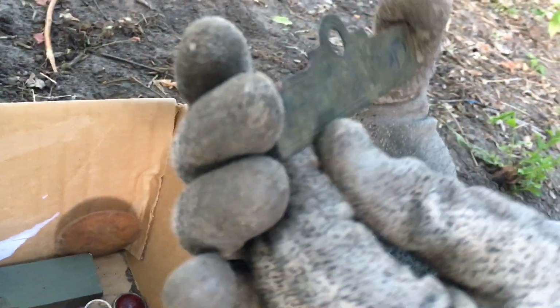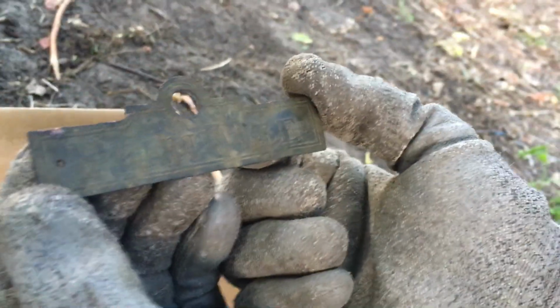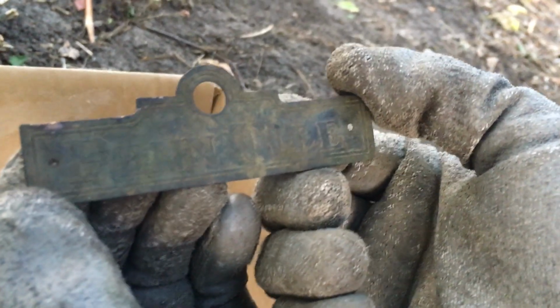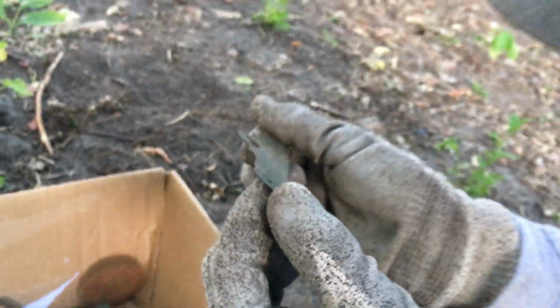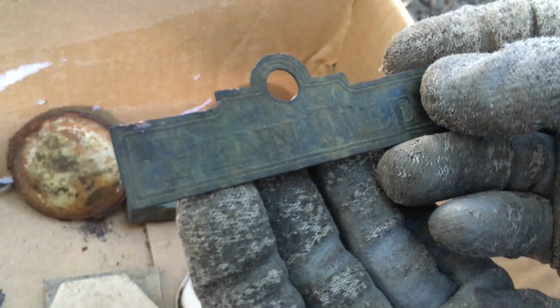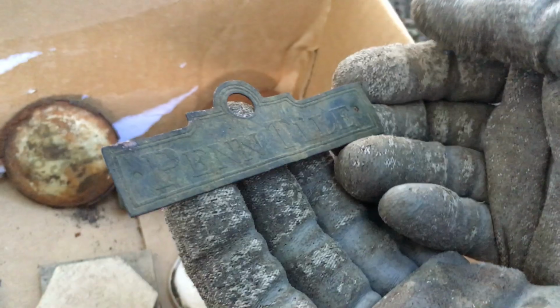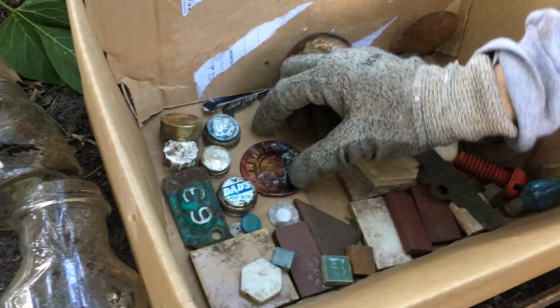This was an incredible find. What is that, sis? Let me get a little bit closer on this. Let me just make sure I got the right side. Penn Tile. Oh, that's neat, and it's all copper. Nice. We're thinking maybe it was nailed to a crate that had this tile in it. Yeah, that could very well be. That makes sense. That's what I'm thinking. This is really cool.